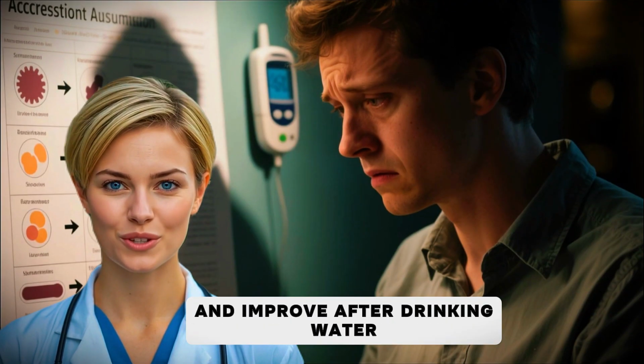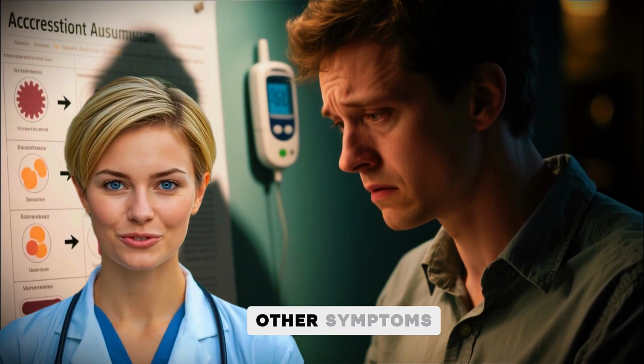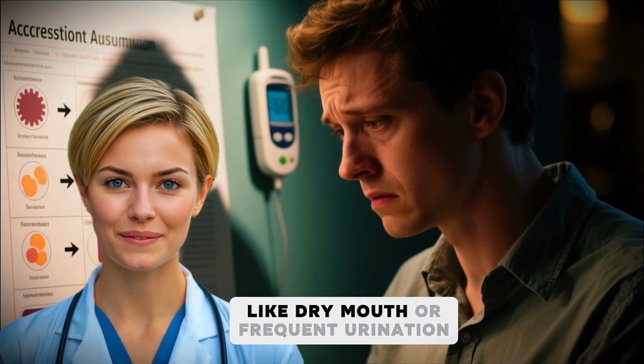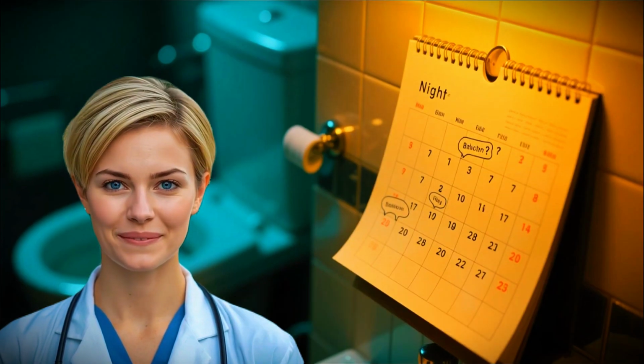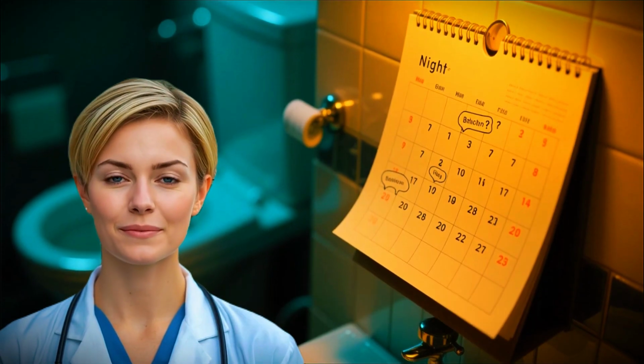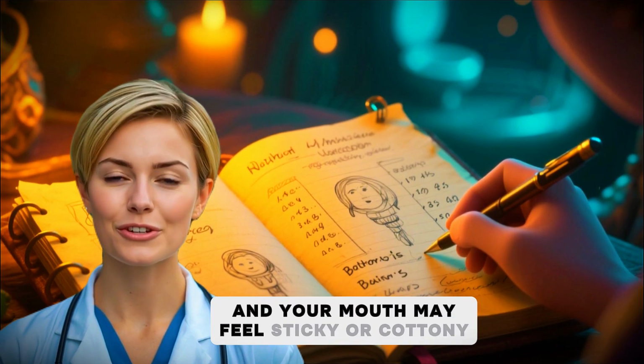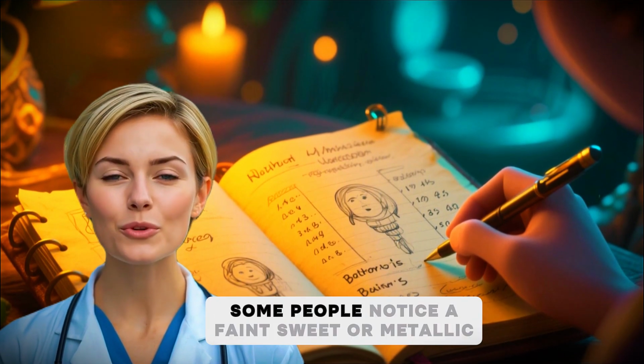This creates deceptive thirst too. You drink more to compensate, worsening the cycle. People often mistake these symptoms for unrelated issues like prostate enlargement or overhydration when in reality, their glucose metabolism is slipping. Tracking nighttime bathroom visits helps distinguish normal urination from prediabetes patterns.